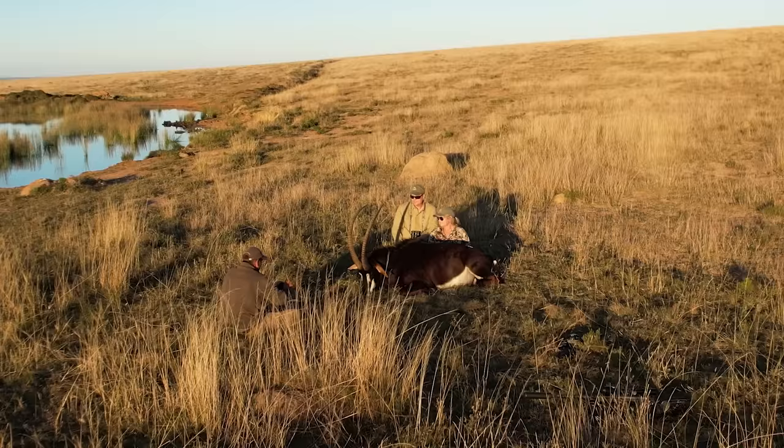So anyway, that's a wonderful trophy to have in your trophy room, I'm telling you. Good old one tusker, well done. Thank you.